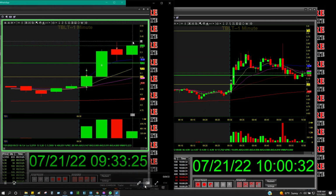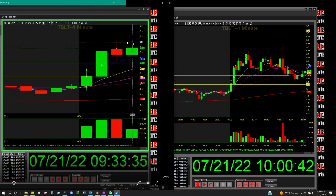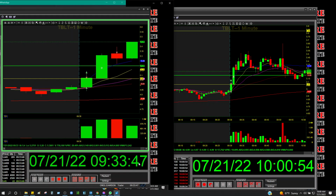It's double topping. You see that? Double top. So it's kind of like double topping up here in this area. I didn't really want to jump in because typically if it double tops, it normally goes all the way back down. So I see it double top. I don't know if it's going to go back down or not. So to be safe, always wait for that pullback.